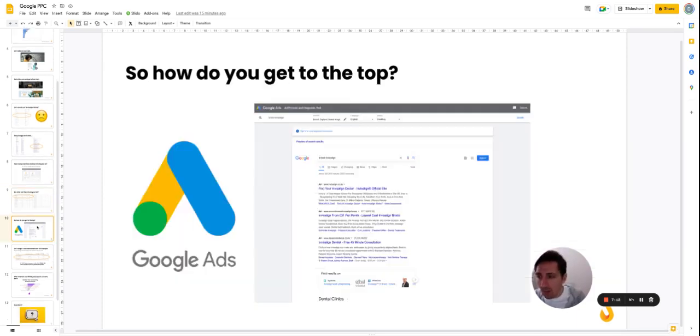So how else can you get to the top? Well, of course, the other way to get to the top is through Google Ads, right? With Google Ads, you bid on a specific keyword like Bristol Invisalign, and you tell Google, okay, I'm willing to pay up to, let's say, £2 when people click on my ad. So if you show my ad at the top of the search results, I will pay you £2 when someone clicks on my link. And that's how Google Ads works. And it's a great way to complement your organic searches.